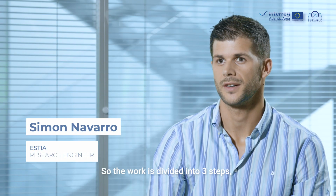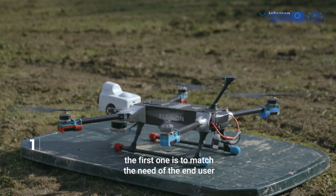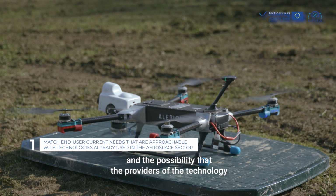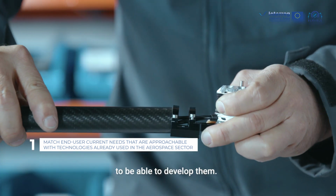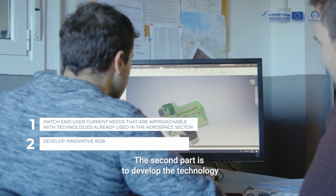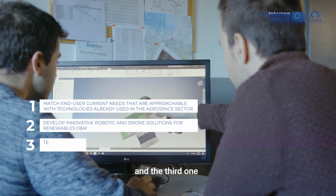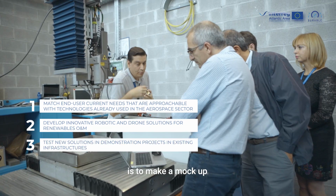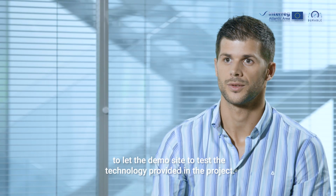So the work is divided into 3 steps. The first one is to match the need of the end user and the possibilities of the providers of technology to be able to develop them. The second part is to develop the technology with the possibilities of each one. And the third one is to make a mock-up to let the demo site test the technology provided in the project.